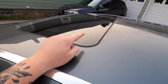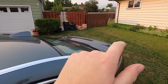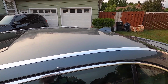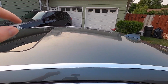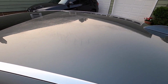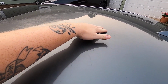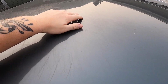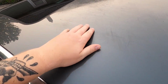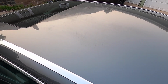Next thing, the seal for both the sunroof and the trunk are extremely weather cracked, dry rotted, however you want to say it. Those need to be replaced. On the roof, we have a ton of scratching, fading. Actually, the clear is even starting to oxidize, and if you listen, it just sounds like sandpaper. I have clay barred this car. I have hand polished it. Nothing really helps.